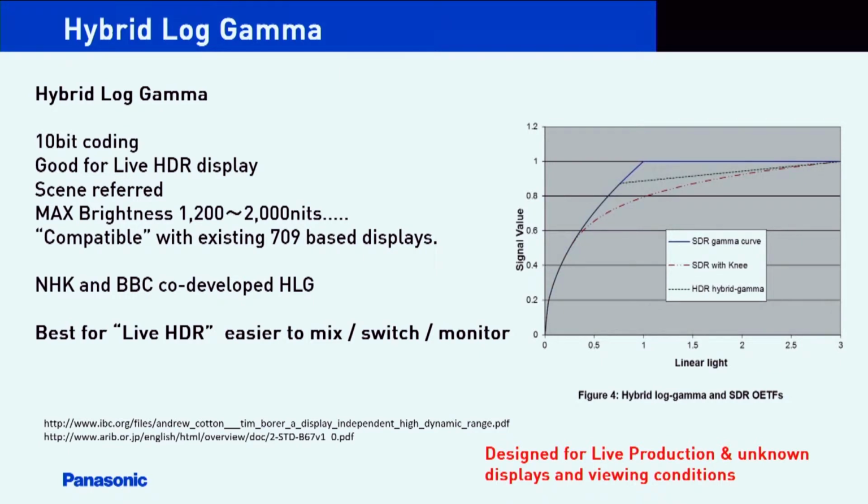Also, if in a live environment I need to do something like affect the knee or make some change as we go based on looking at the results, I can do that. I can do that because this is a characteristic. It's a system that's meant to be watched as you go, as opposed to going through a post process.